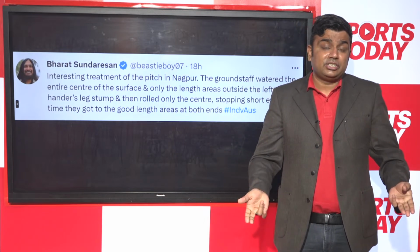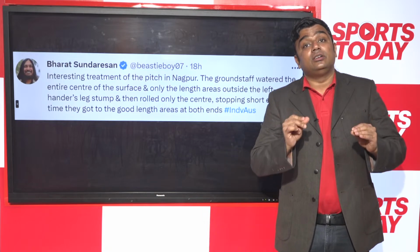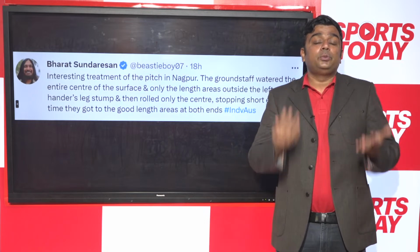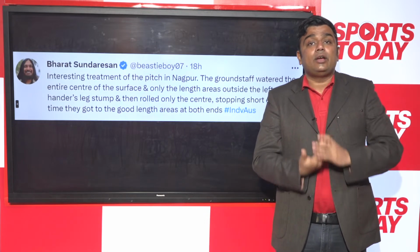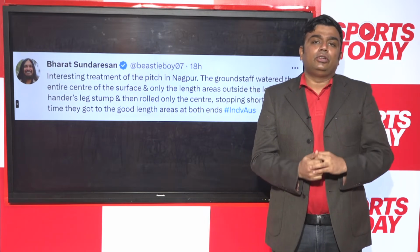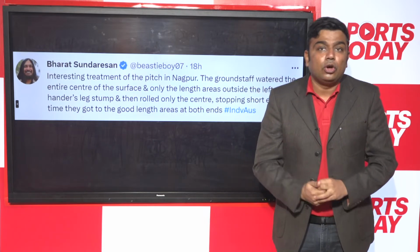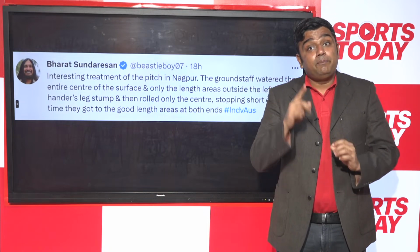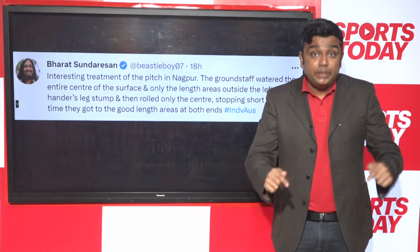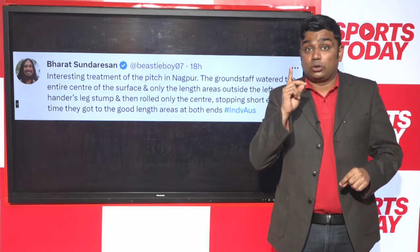Well, Ravi Shastri has said that he would want a pitch that turns square from day one onwards, because that is Australia's weakness, combating high quality spin. But this development has not left the Australian media impressed at all. They have called it pitch doctoring. They have gone to that length to say that the pitch at the VCA Stadium has been doctored.